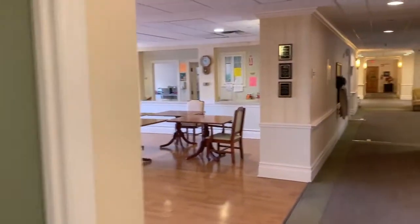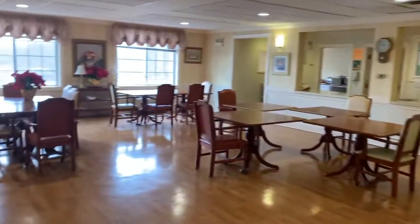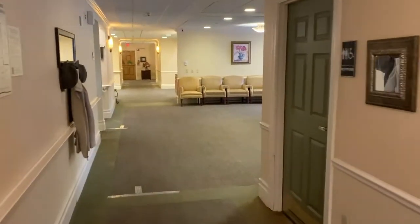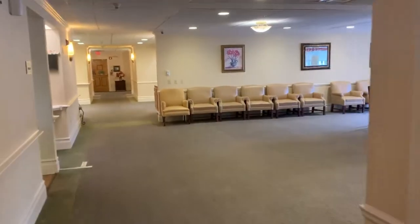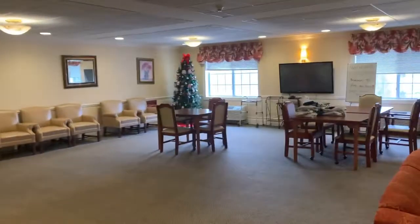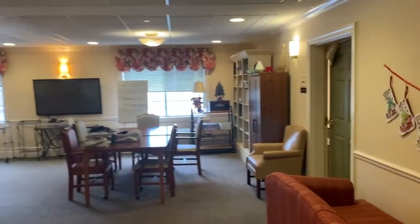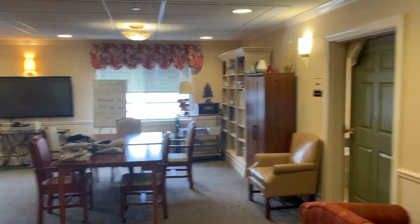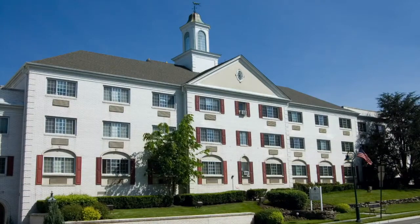The Country Cottage has its own dining room, socially distanced for safety. And we have a very nice living room, which is used for activities, singing, dancing, folding clothes, manicures.